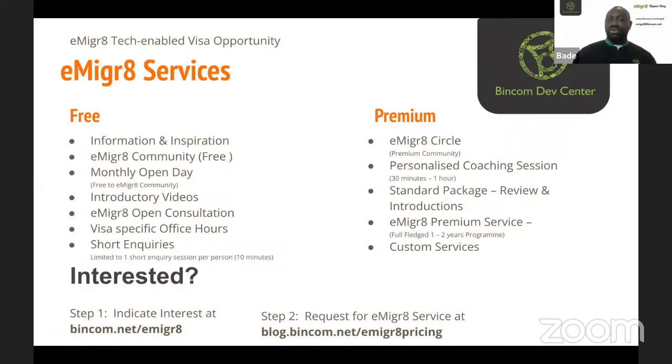We run open consultation sessions like the one we would have during this session today. We have visa-specific office hours as well. The visa-specific office hours help with specific visa types. So like the technician visa, that's the UK Global Talent visa, and so on. We have those office hours where you can come in, you can ask questions and so on around that specific visa type. Usually it's not a recorded session.